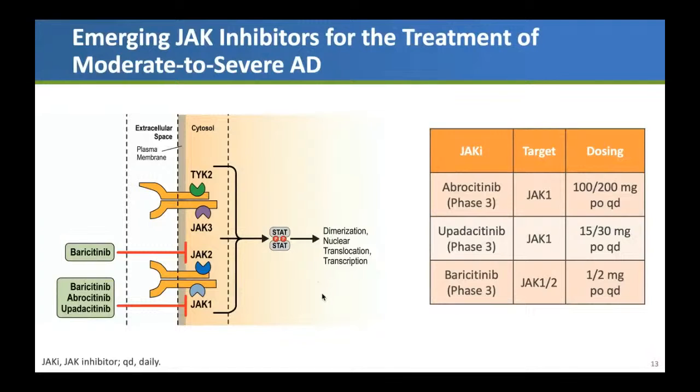So there are three that are finishing up or have finished phase three studies in the United States: abrocitinib, which is a JAK1 inhibitor that's at two doses, 100 and 200 milligrams daily; upadacitinib, which is also a JAK1, 15 to 30 milligrams daily; and baricitinib, which is a JAK1, JAK2 at 1 or 2 milligrams daily.